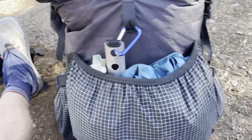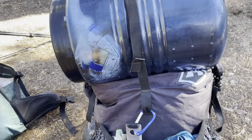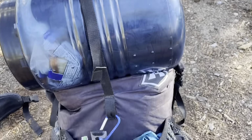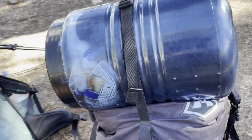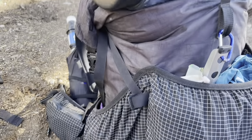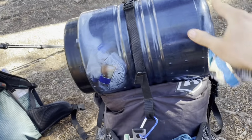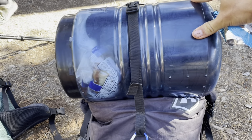Now that we're in the Sierras and entering Yosemite, and there's some other national parks, Kings Canyon, Sequoia, a lot of these areas require a bear can. So it's strapped right on the top of my squat little pack, because when it's inside, it just barrels it out. It feels like a barrel on your back. So this is my first time ever carrying a bear can, but it straps on there nice and sturdy.